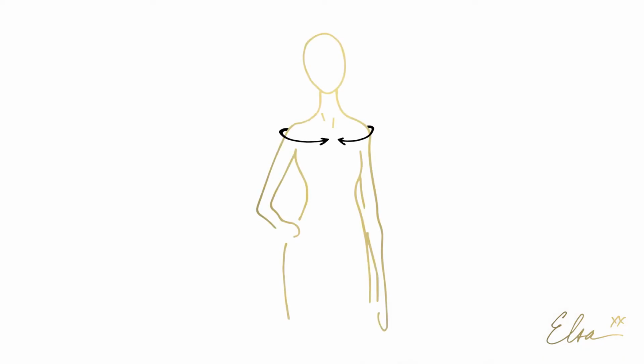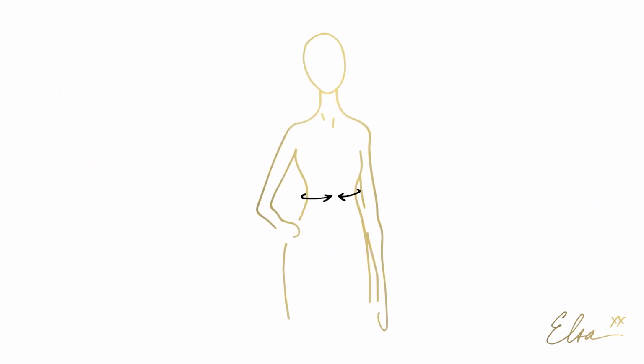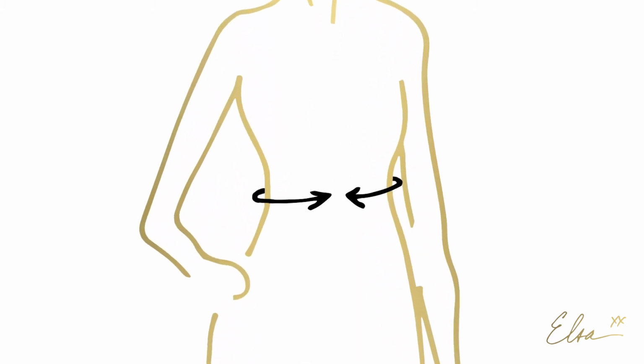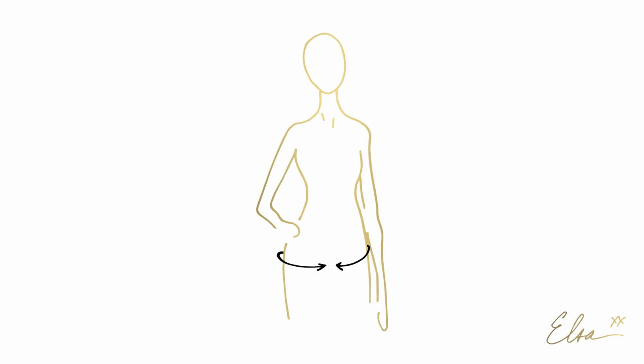The 4 body measurements you'll need to take, you'll need to stand with your feet together. The first measurement is the full width around your shoulders. The second measurement is the full width at the fullest part of your bust. The third measurement is the full width around the smallest part of your waist, which for most of us is around our belly buttons. And the last and final measurement is the full width around your hips. I know how much we love that measurement, especially me. But make sure your feet are standing together, especially when you take the hip measurement.